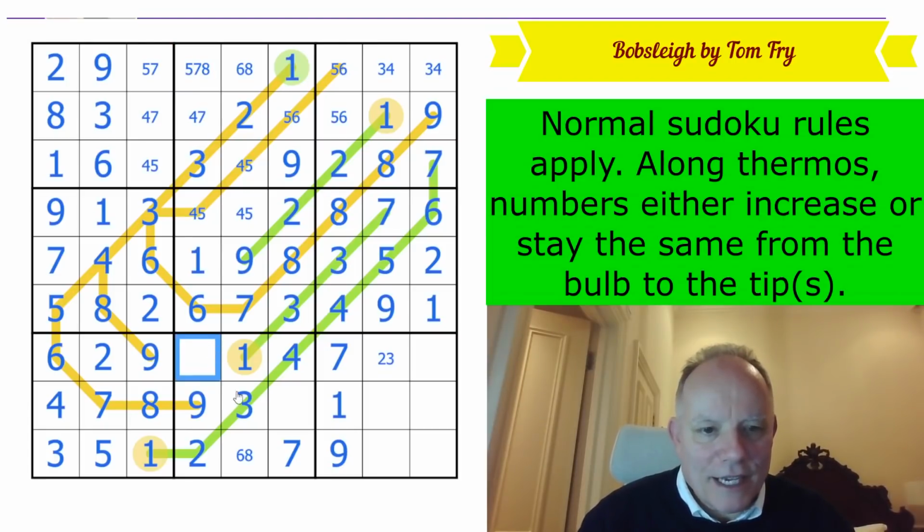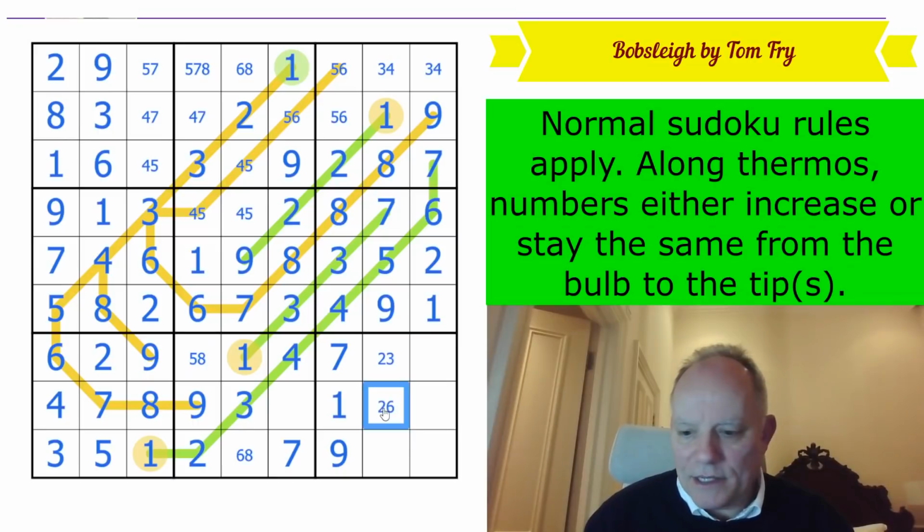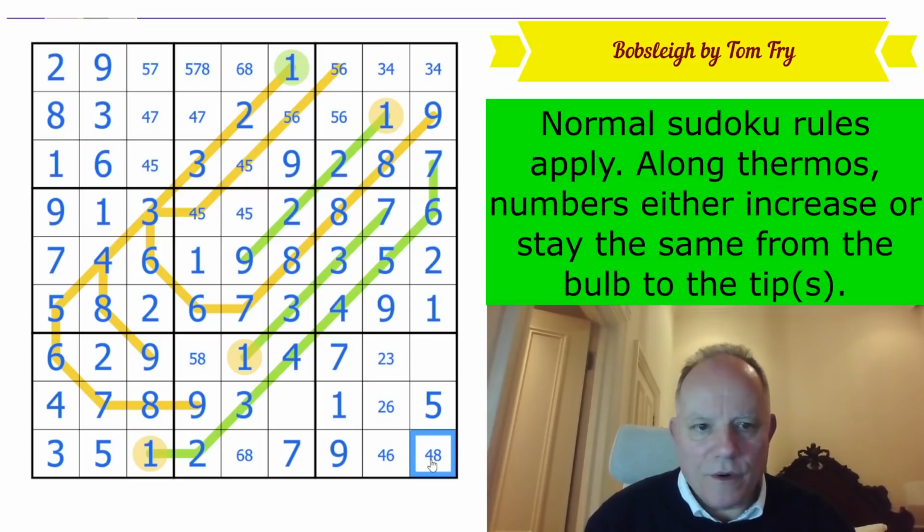Oh, I'm really scratching around. This is 5 or 8. I haven't even got a quad or anything, a triple in this column. This is so funny. 2 or 6, 4 or, not there, 4 or 6. 5, that's a naked single 5. That's 4 or 8. I mean, I've nearly pencil marked every cell now.